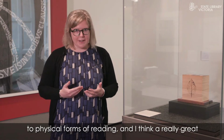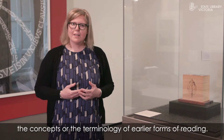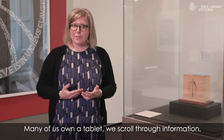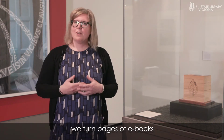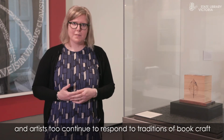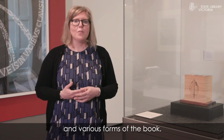And I think a really great illustration of that is the way that we haven't left behind the concepts or the terminology of earlier forms of reading. Many of us own a tablet, we scroll through information, we turn pages of ebooks. And artists too continue to respond to traditions of bookcraft and various forms of the book.